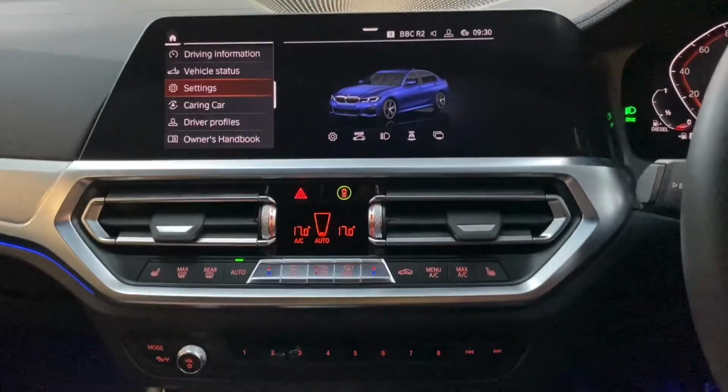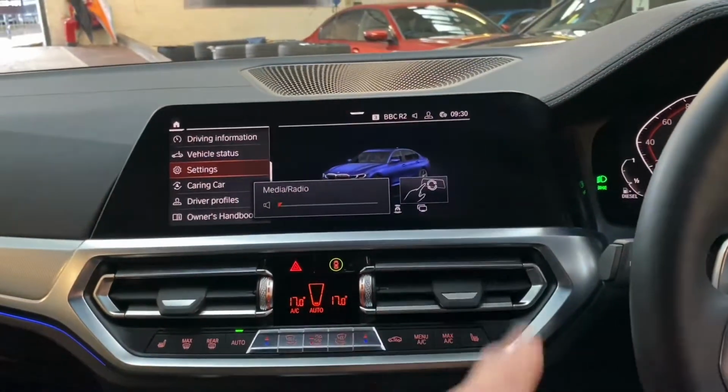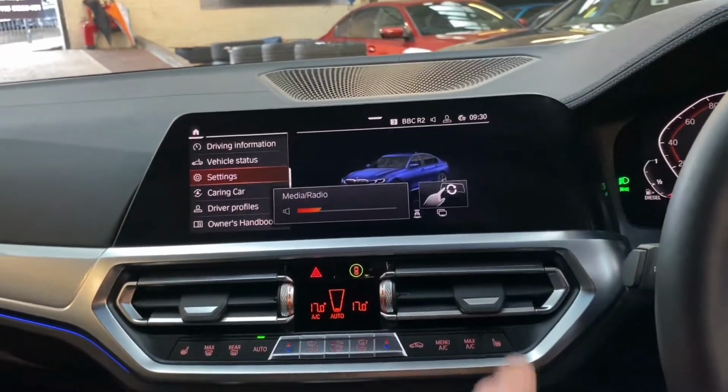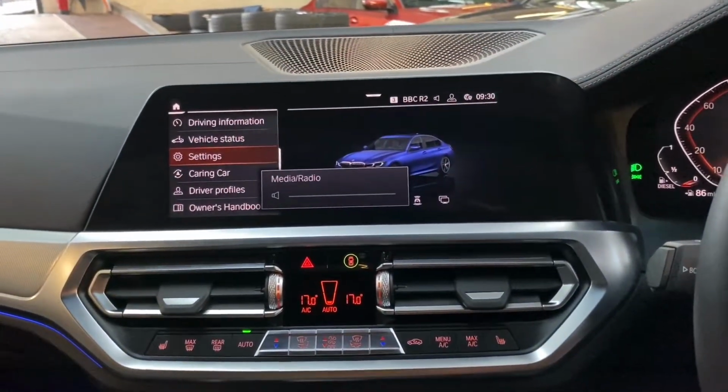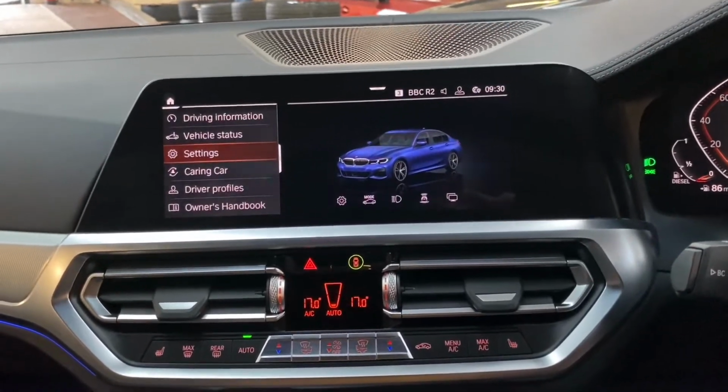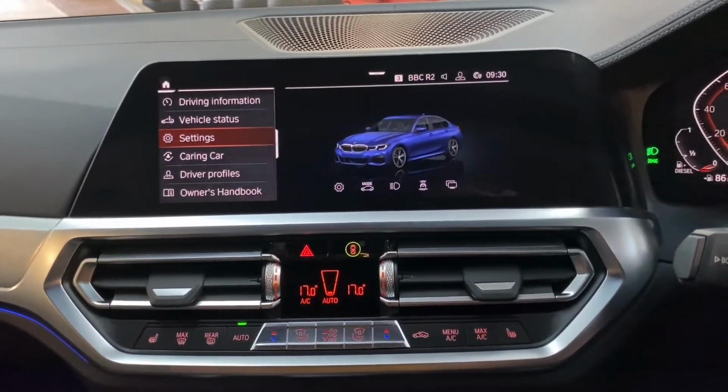The vehicle also has the fabulous gesture control, so as you can see there, I can turn the volume up, or of course I can turn it down, along with quite a few other commands that I can do with that. You can confirm commands, you can even swipe through different screens with that.